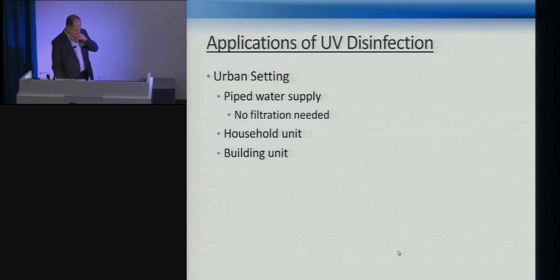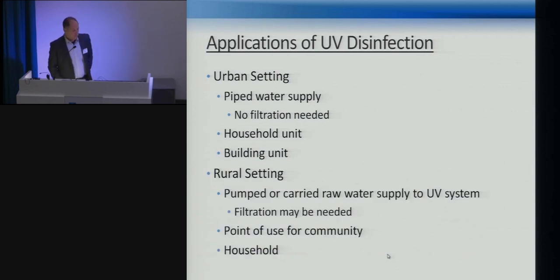UV can be used in an urban setting. We heard about rural settings, where the situation is much more dire in terms of the availability of safe drinking water. In these situations, you often are bringing water from a source. You might have to walk miles to that source. That source is usually of poor quality, potentially. It might look clear, but it might have microbial pollution in it. You may need to add a filtration process. This may be something you can bring for a rural community, and everyone in the community can use it, or it might be at the household level as well. So I think UV has a number of areas that it could fit into, both in urban and rural settings, and hopefully we'll be able to touch on those today.